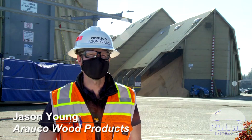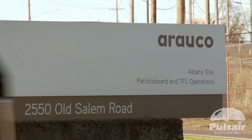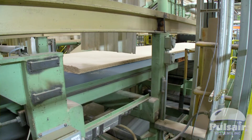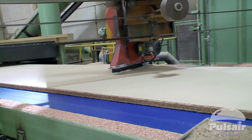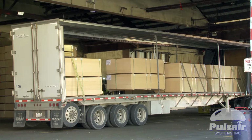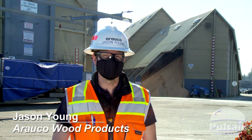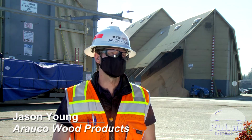My name's Jason Young. I'm the environmental manager for Arauco here in Albany, Oregon. So Arauco is a global wood products company. They manufacture anything from plywood, particle board, MDF, molding. But what's one of the neatest things about this company is their sustainability, and one of their big objectives is to become basically net zero emitter of greenhouse gases.